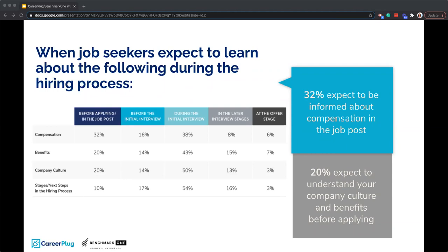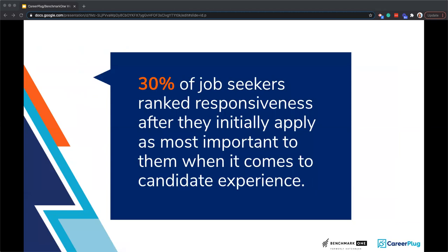You can look at where they expect to learn it during the process, and certainly you'll build on that through interviews, but leading with as much as you can into your employment brand there. Another thing that made a big difference to candidate experience is how quickly you reply to someone after they apply. That makes sense, right? People don't like waiting around forever.